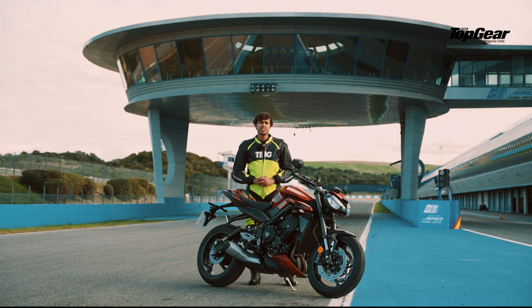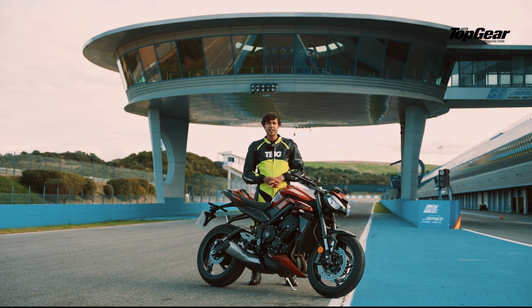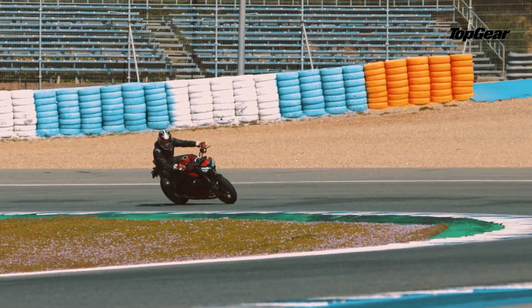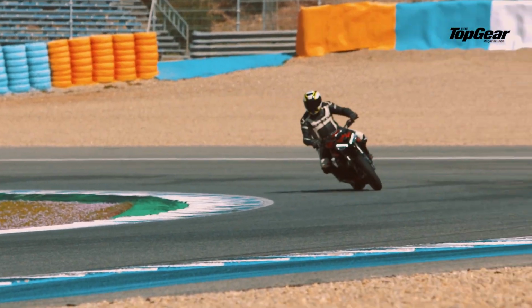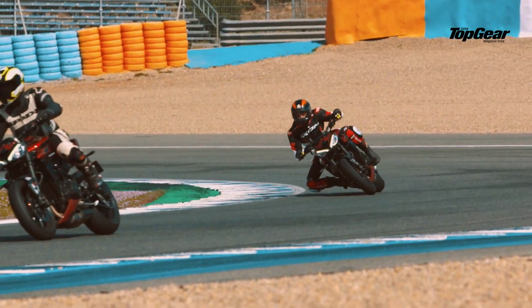I wouldn't exactly call myself a professional. I would say I'm a novice level, maybe slightly better. I feel like I've done my fair share of road riding, but track riding, not nearly as much as I would have liked to. But despite that, I felt like this motorcycle had so much to extract from it.